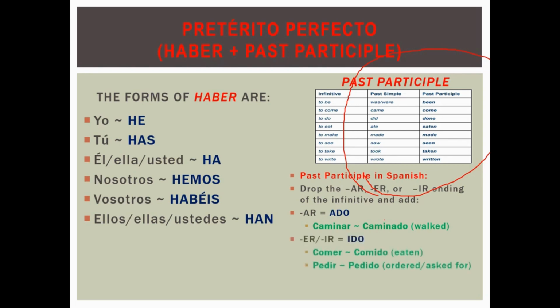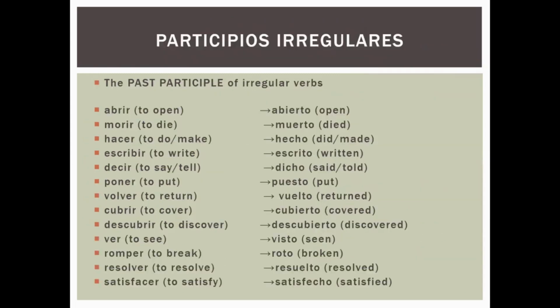If it's an ER or an IR verb, you're going to drop the ER or IR, keep the stem, and you're going to add ido. For example, comer, comido. If I say I have eaten pizza 3 times this week, he comido pizza 3 veces esta semana. Pedir, pedido. Just like in English, as we saw before, some participles in Spanish are totally irregular, and you need to memorize them. Let's see some examples.